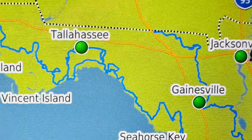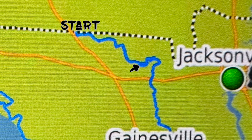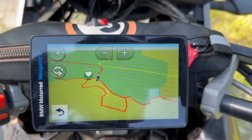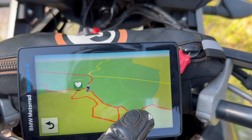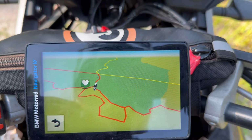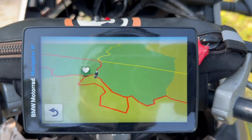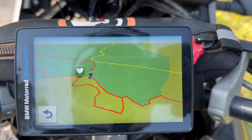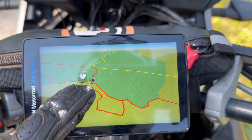Now we're entering familiar territory in the Osceola National Forest. The section I got stuck in on the Panhandle Adventure Trail. So just made it through this section over here, which was where I got stuck in the mud holes last time on the PHAT, and it was a good experience seeing what it looked like and what I was tackling when it was dry. We made it past that. This road was invisible. I could not find that road.